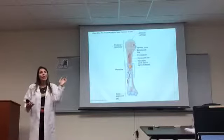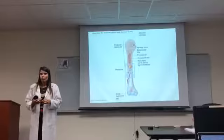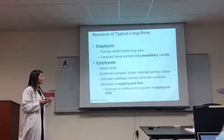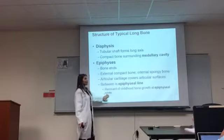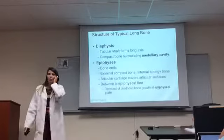If it's an adult and I have a break across the epiphyseal line, it really doesn't matter because they're done growing. Okay? And let me go back here. Diaphysis, tubular shaft, medullary cavity, yes. Epiphyses are the ends. Epiphyseal line. If it says epiphyseal plate, that means they're still growing. And it'll be like a lighter color for cartilage.